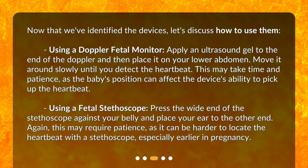Using a fetal stethoscope: press the wide end of the stethoscope against your belly and place your ear to the other end. Again, this may require patience, as it can be harder to locate the heartbeat with a stethoscope, especially earlier in pregnancy.